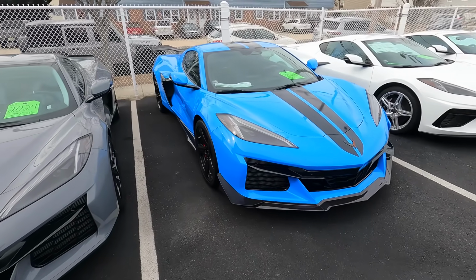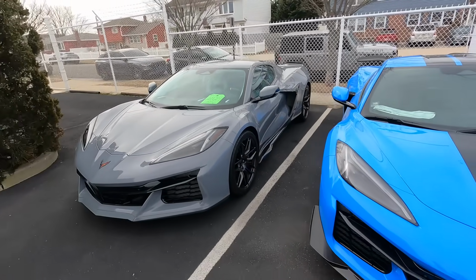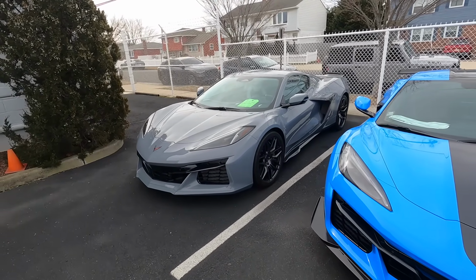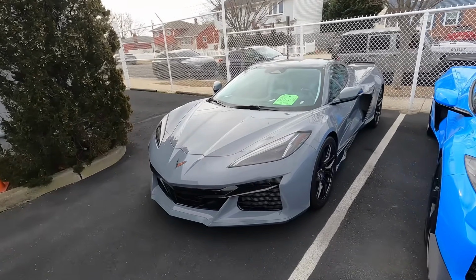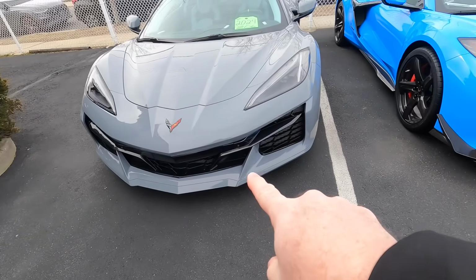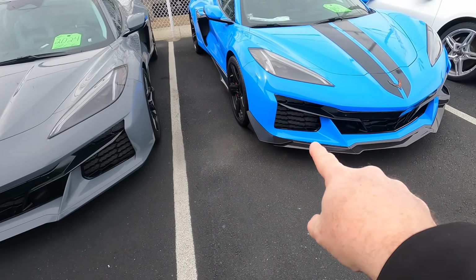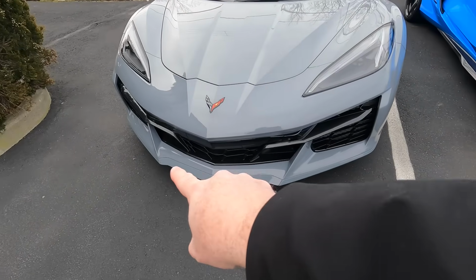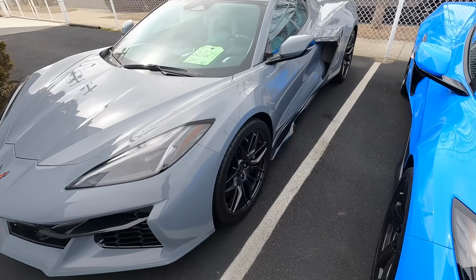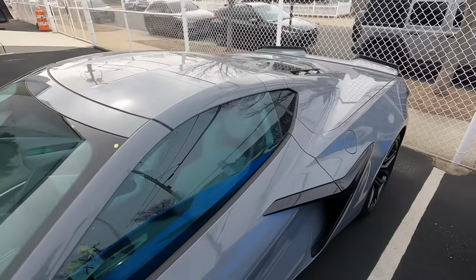Now, another neat setup, a color combination you don't see too often, Seawolf Gray with the Sky Cool Gray interior. No aero on this car. You can see what the aero looks like on the blue one compared to a non-aero car on the Seawolf. Now let's go take a closer look at the interior. Again, this happens to be a coupe.